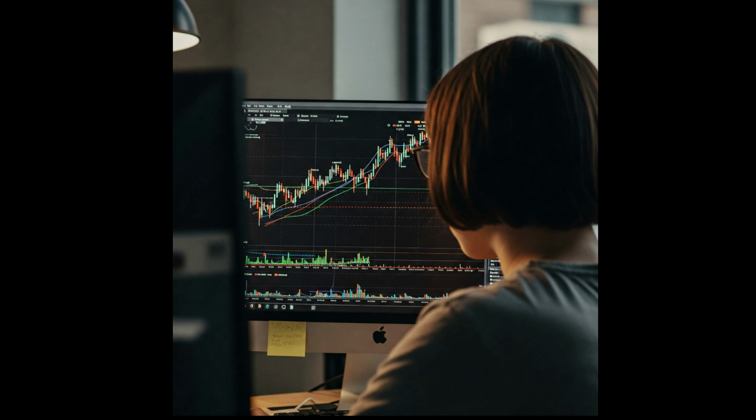Okay, so we've got our market detective tools, right? We've got those candlesticks, moving averages, and the RSI. But having the tools, that's only the first step, right? Right. It's like owning a fancy sports car. Doesn't mean much if you don't know how to actually drive it, right?